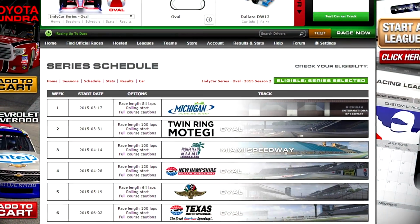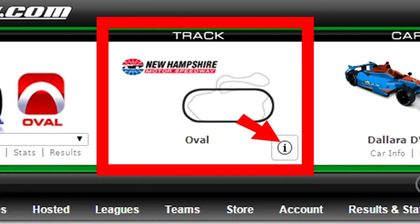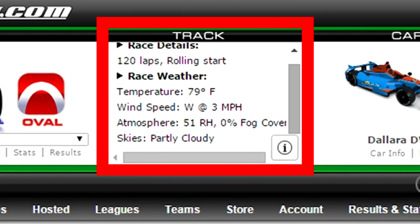Now, I've been taking the IndyCar and iRacing series very seriously this season. I actually have a logbook with a list of all the tracks, a page dedicated for each track. I went ahead and took Richard's advice and wrote down the upcoming weather. Now, in iRacing, you can actually go to the schedule, click on a track, click on the little information circle, and see the weather in advance. I wrote the weather down in my logbook for each race.